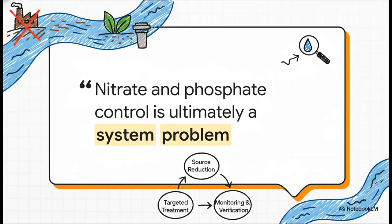That brings us to our core philosophy. Nitrate and phosphate control is ultimately a system problem. Prevent nutrients from entering, manage them within the system, and verify results through monitoring. We really have to view water quality not as a static resource, but as a dynamic, living system that we directly influence every single day.